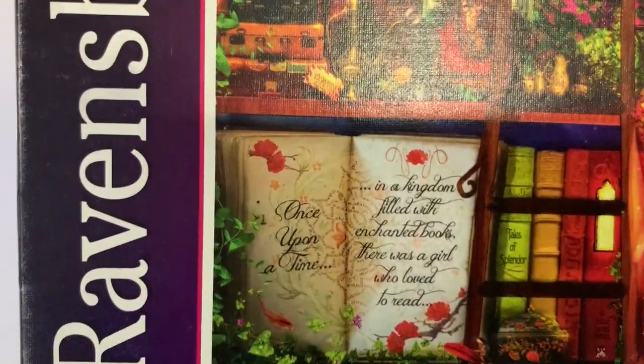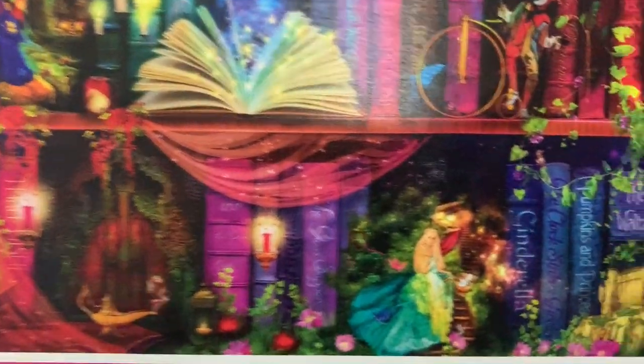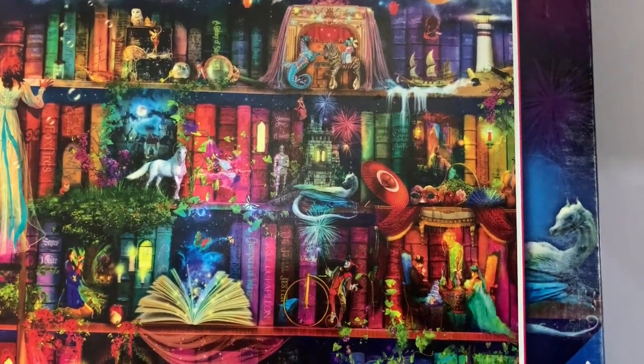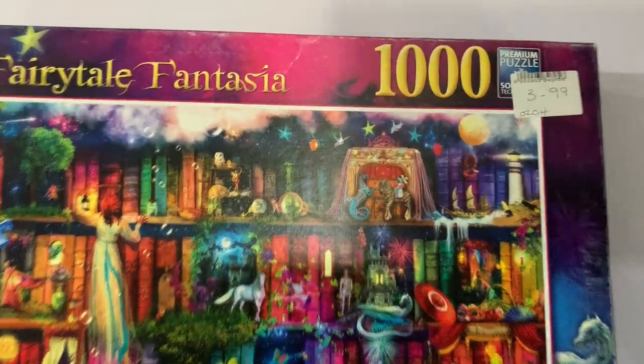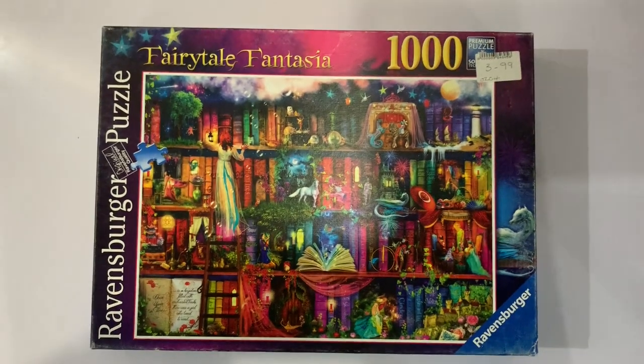I'm very excited for these written words. This is the lamp, genie lamp, the magical book. Fortune teller, we'll get to see about it. And so many things. Let's see how many characters and books we can guess and how long it will take us.